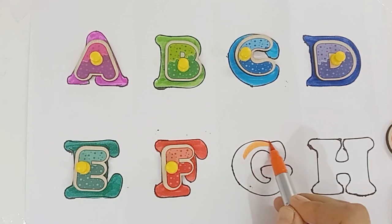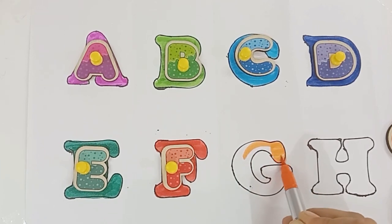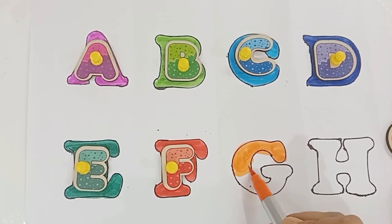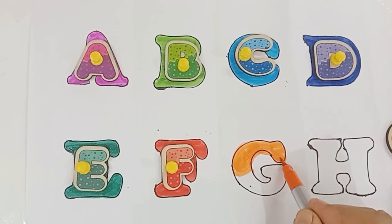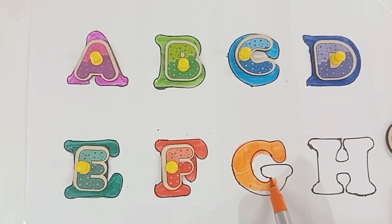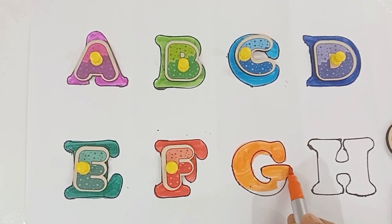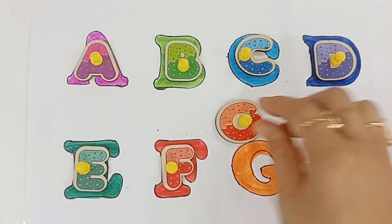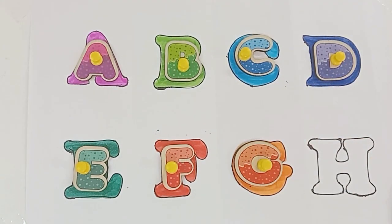G. G for giraffe. G for giraffe. G. G for giraffe. Orange color. This is G. G for giraffe. Pink color.